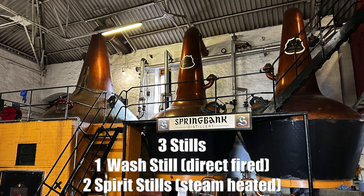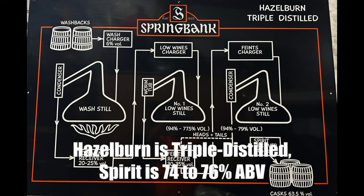Springbank has 3 stills: 1 wash still, which is direct fired and has a rummager to prevent burning, and 2 spirit stills, which are steam heated. Each brand is distilled differently. Hazelburn is triple distilled to produce a lighter, higher ABV end product of 74 to 76% alcohol by volume. Springbank is 2.5 times distilled.